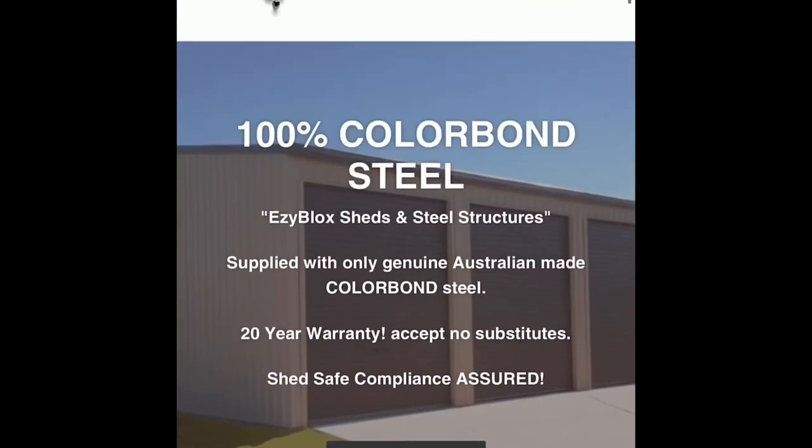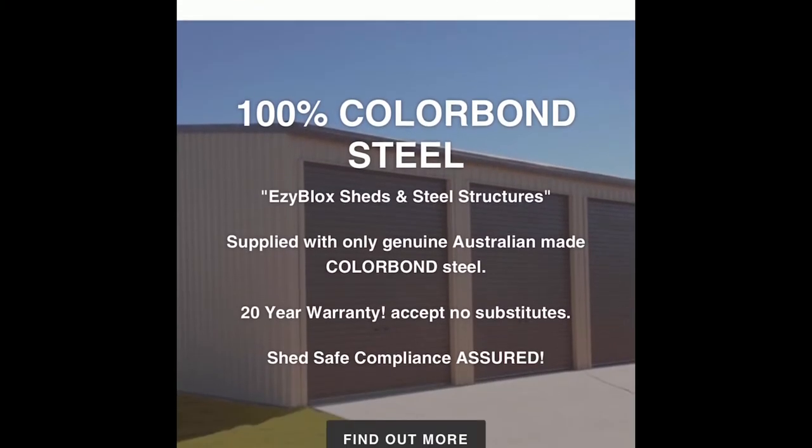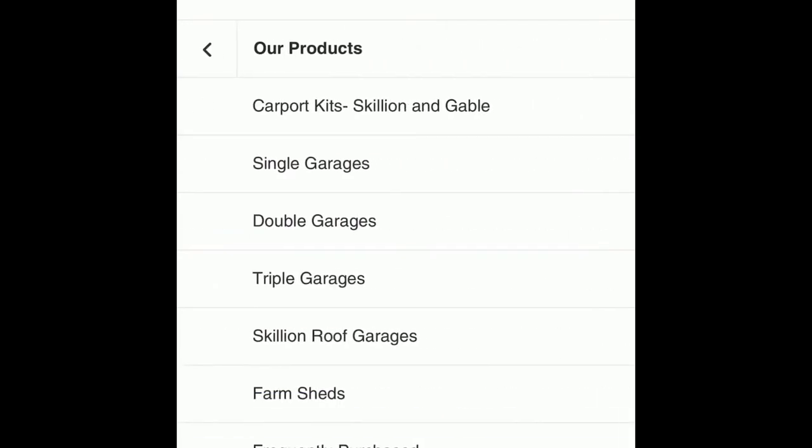Now, our website's a little bit different to all the other shed companies out there because we are not like every other shed company. We are EzyBlox Sheds and Steel Structures. And if we click on the menu button here, our products, we have a very large range of pre-priced and prefabricated steel structures ready to go.